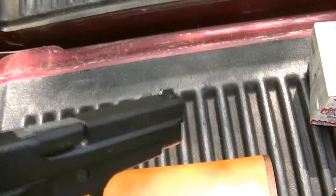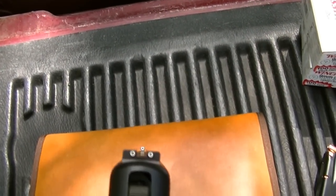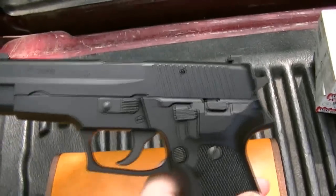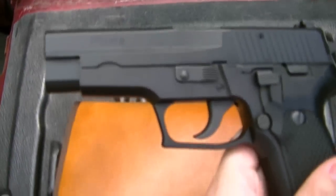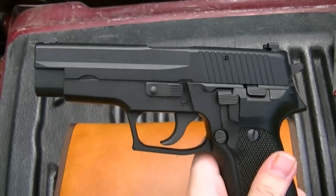If anybody knows why they were still marking them like that, let me know. It has night sights which still somewhat glow. I bought it from the original owner. You said he had never shot it. And looking it over, I don't think it has been.